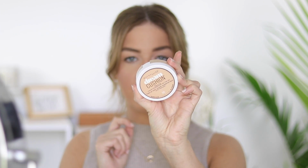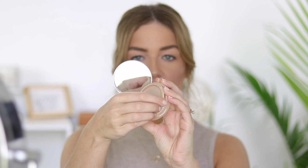So let's start out with foundation. The one that I have been reaching for when I just want to throw something on really quick, and I know is going to look really good with my skin tone and skin type, is the Maybelline Dream Cushion. And this is what it looks like. It is a cushion foundation.